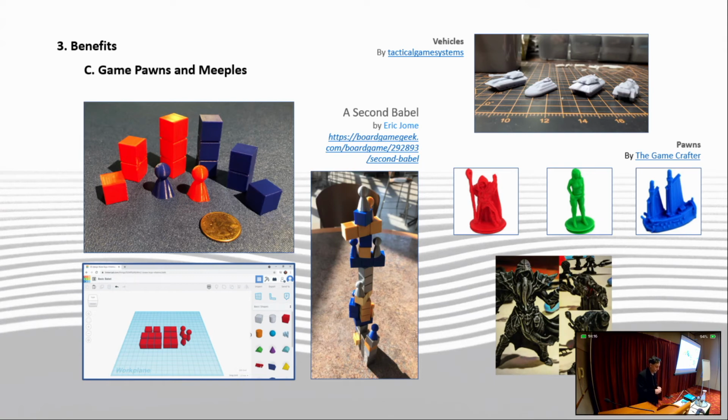Up in the upper right corner, you can see some of the game pieces that I've worked on. Again, they're tanks, hovercraft, that type of thing. And again, I try to keep them small so that they can be placed on a board. This is more for board games, not for miniatures, tabletop gaming, but I do that as well. Below that, you can see some of the pawns for the Game Crafter, and we've got a couple on the table there. These, again, are great pieces, awesome for early game design stages, and the quality is spectacular.